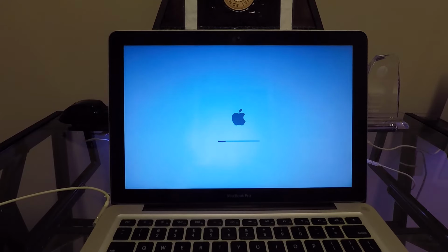Now, this is my 2011 MacBook Pro. This was my first Apple computer ever. I got this computer at the end of 2011, so it is a late 2011 model. Now, at the time, I did get the base model, so this computer had the 2.4 gigahertz Core i5 processor, and it came with 4 gigs of RAM, but I later changed that.